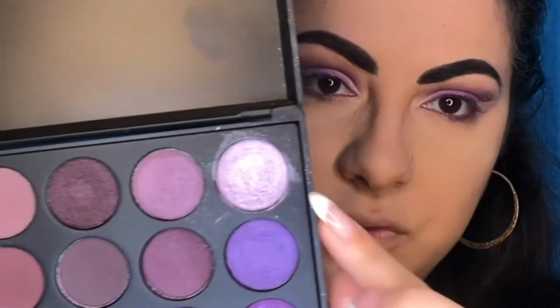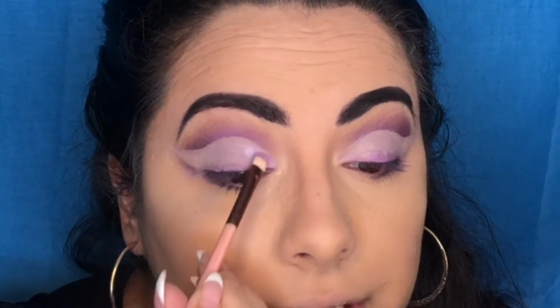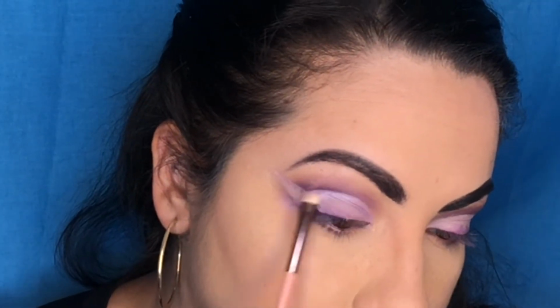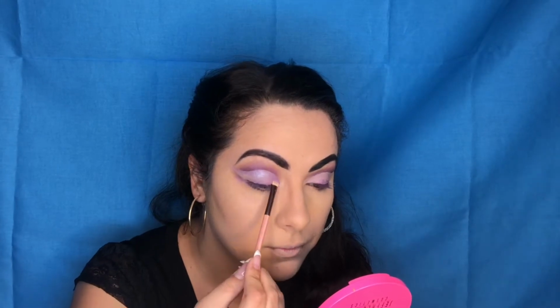Now I'm going to take this really shimmery purple here. I'm just going to apply that with a detail brush along the crease. I want this to be a little bit more vibrant, so what I'm going to do is wet the brush with a little setting spray.